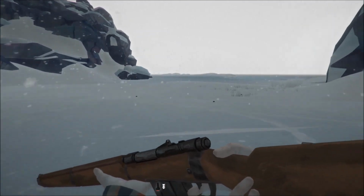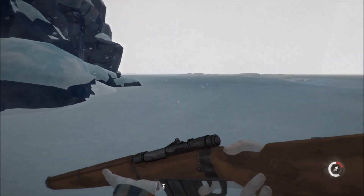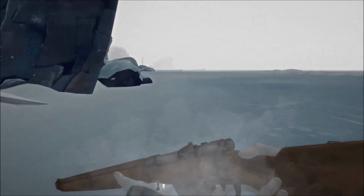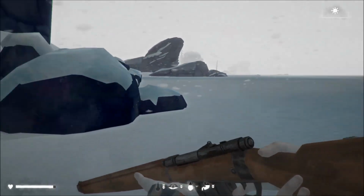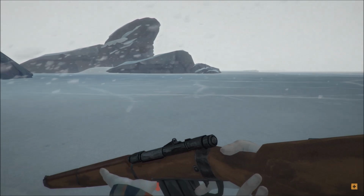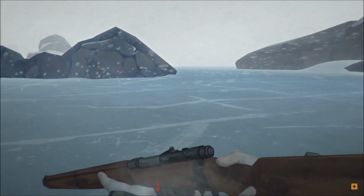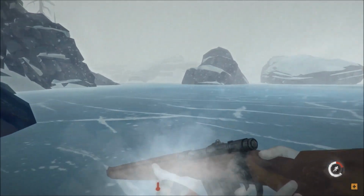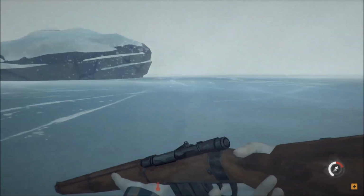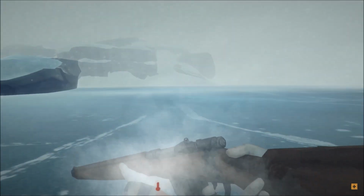Alright, we are getting really cold now. I'm going to use a little bit of my stamina. And there's our hypothermia risk. Up ahead. No. Ooh, it is chilly out here. We can't see very far anymore, which is definitely nerve-wracking. I don't like running. It uses up a lot of calories and can make you vulnerable if you then need it for something, but we need to get out of this cold. And fast.